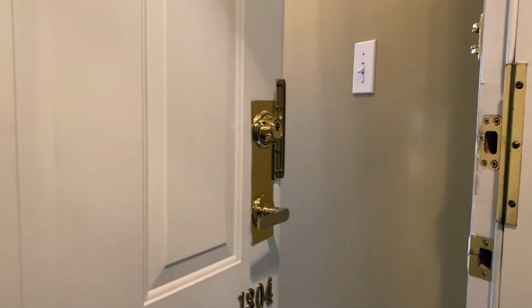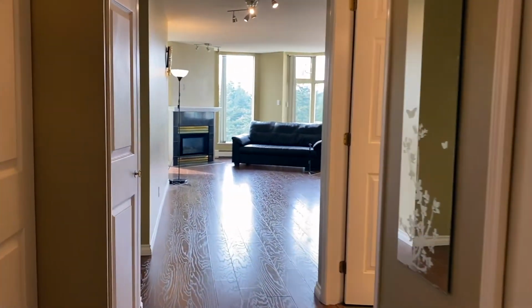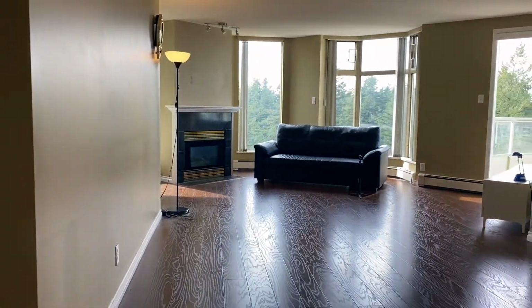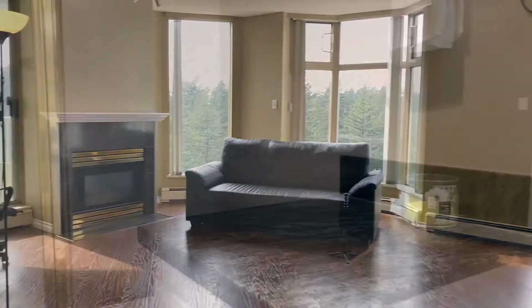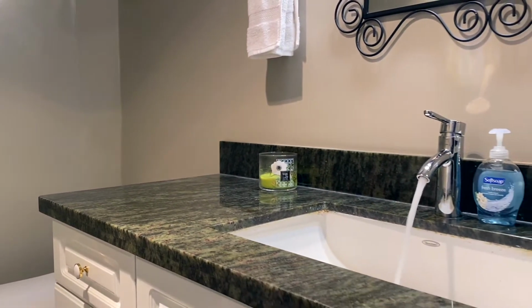So welcome to 1804-6188 Patterson. As you can see, it's been updated. The floors are laminate flooring, and there's 1,167 square feet with beautiful views over on the 18th floor. As you can see, the washrooms have been updated with granite countertops.